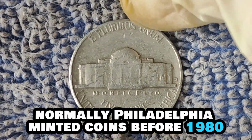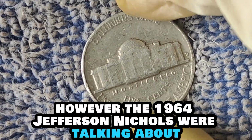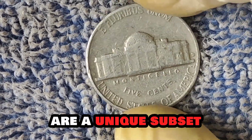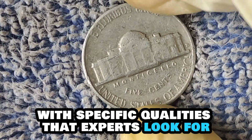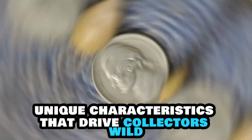Normally, Philadelphia minted coins before 1980 didn't carry a mint mark. However, the 1964 Jefferson nickels we're talking about are a unique subset with specific qualities that experts look for. And it's those unique characteristics that drive collectors wild.